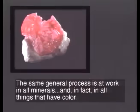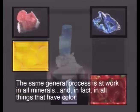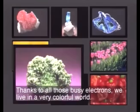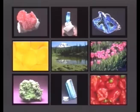The same general process is at work in all minerals, and in fact in all things that have color. Thanks to all those busy electrons, we live in a very colorful world.